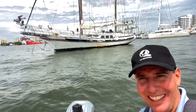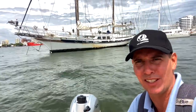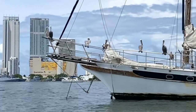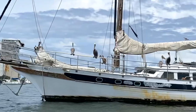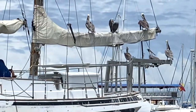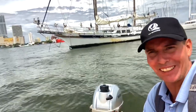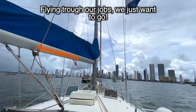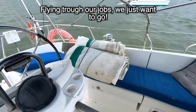How insane is this, guys? We've got here like 20 pelicans that took over a pirate ship. Just look at these guys sitting, chilling here on this beautiful pirate ship like they own it. Never seen that in my life. Okay, time to get the little Genoa down and get the big one on. Let's do this.